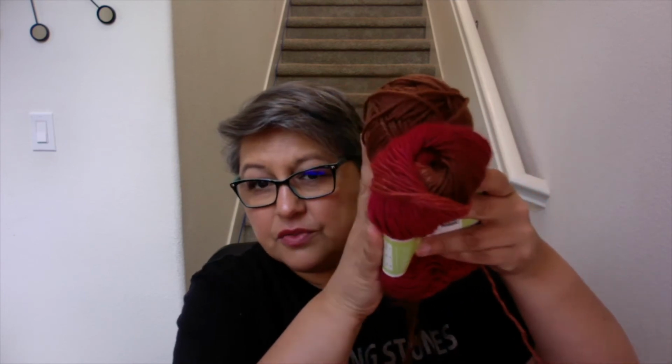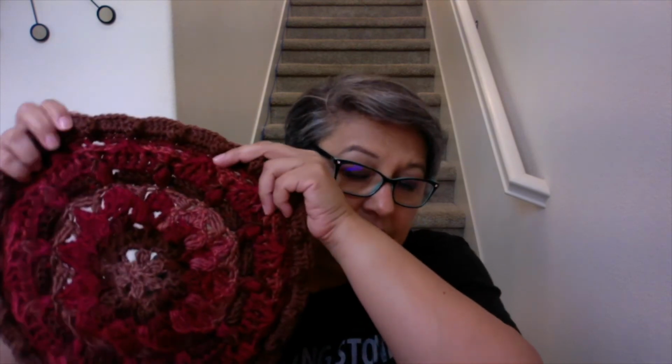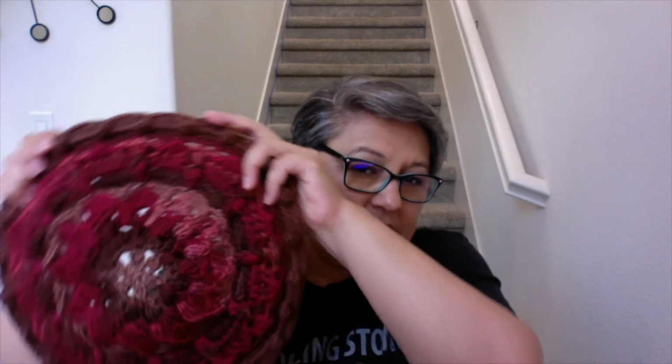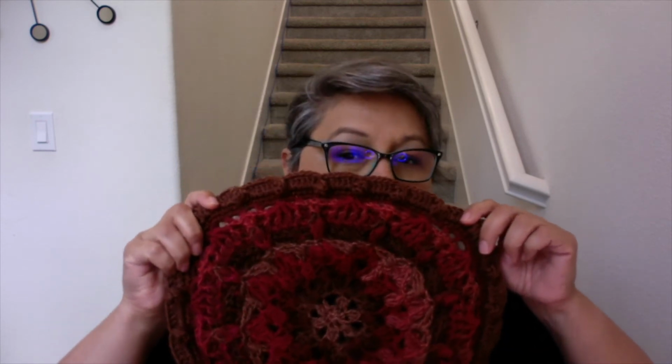So for now, these are the ones that I've been using. These are from my stash. Don't ask me what colors I'm going to use after. But I'm going to keep going and keep de-stashing, and this is what my project looks like. I'm going to put this on top of my Rolling Stones t-shirt here. Yeah, I don't know if you can see that. I think that makes it worse. But yeah, so this is my project.